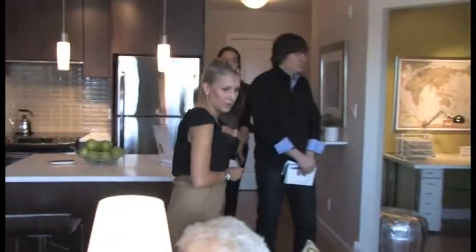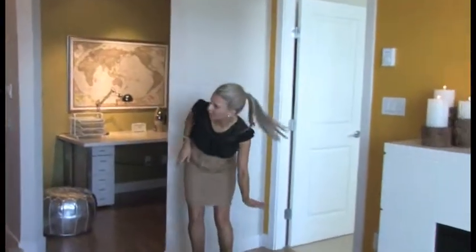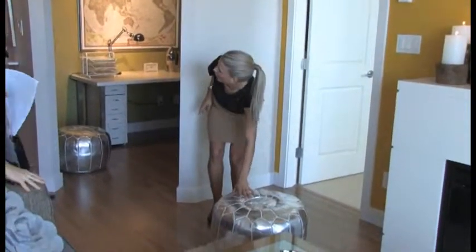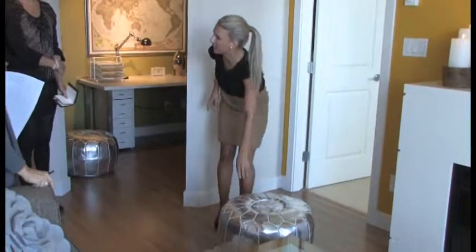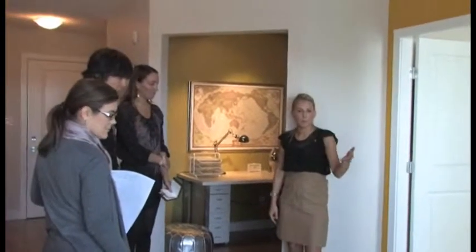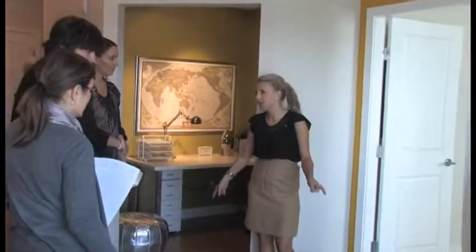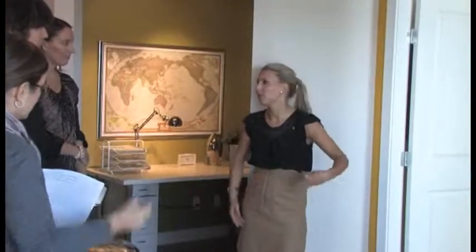The sofa was from the Brick, and these actually are really cool. These little Moroccan poufs I got from the Cross in town. I got two of them, so you can move them around, and my target was somebody who loves to entertain, so I thought these were really great because when they have people over, they can move around.